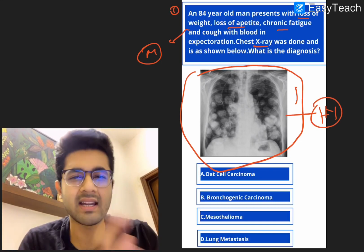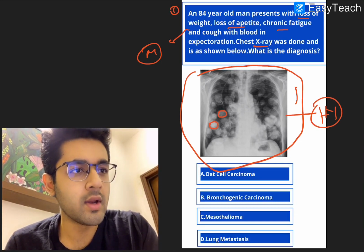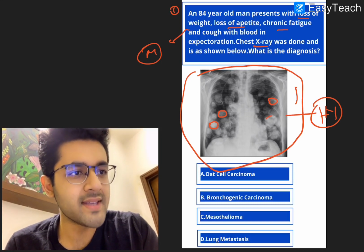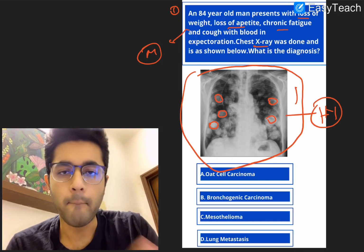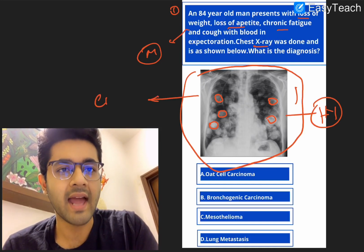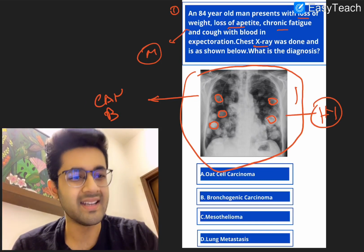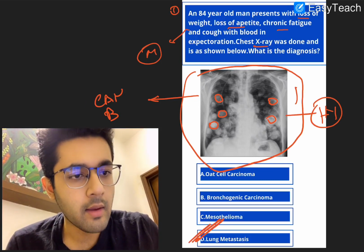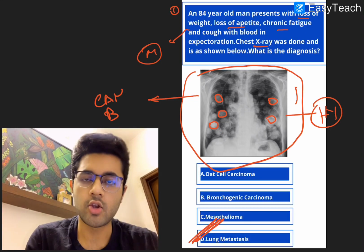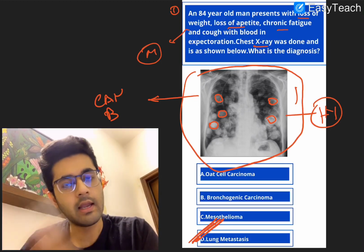This is a typical x-ray showing well rounded opacities in both lungs, and this typical x-ray is that of cannonball metastasis. So the answer here is D, lung metastasis. So this x-ray shows you cannonball metastasis. So the answer is D, lung metastasis.